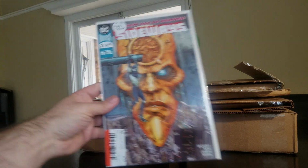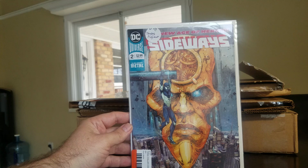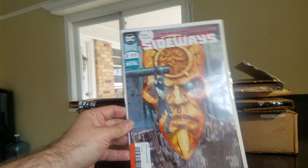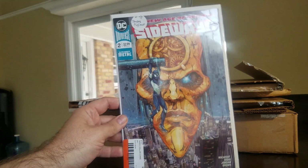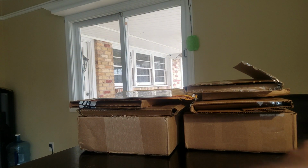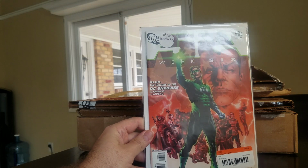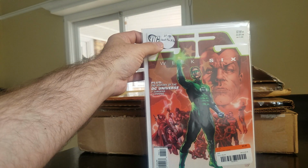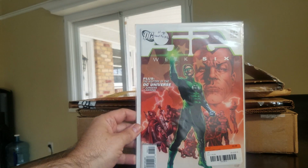Next up, this is one of my favorite books right now that I'm getting as many as I can. It's Sideways issue 2. First appearance of Tempest Fusionaut. Again, 2nd and Charles. Got it for $2.95. And lastly, just a small book of Week 52, Week 6. First appearance of Ghost Fox Killer. Just $2. 2nd and Charles.